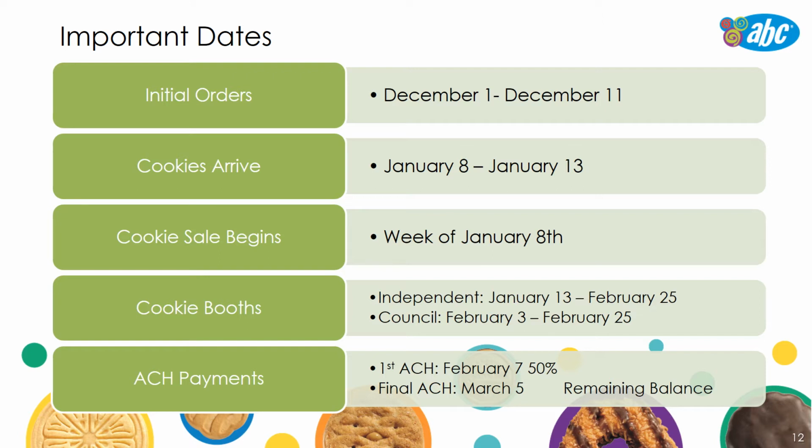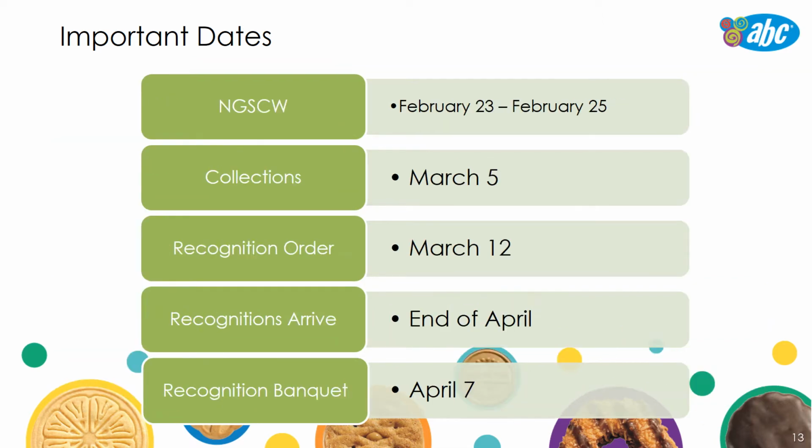ACH payments. We have 2 different ACH payments. The first ACH payment will be on February 7th, which is 50% of your initial order and everything picked up from cupboard up until February 3rd. The final ACH payment will be done on March 5th. National Girl Scout Cookie Weekend will be the weekend of February 23rd through February 25th. Collections are due on March 5th with no exception.